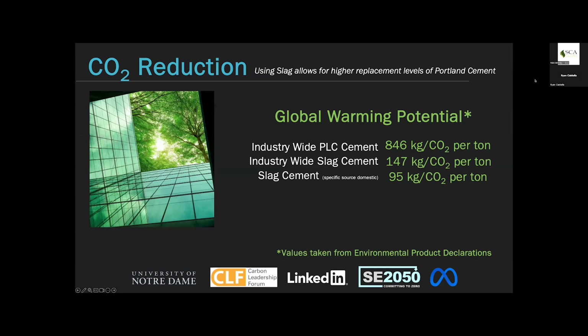And so really getting into the global warming potential, right? So within an EPD, you're assigned a global warming potential, which is the kilograms of CO2 per ton of material when it comes to cementitious products, or per yard or cubic meter of concrete. And the Portland Cement Association put together the industry-wide PLC cement number. For that, which includes all the domestic sources of cement, as well as all the import sources of cement that come into the United States, it's around 846 kilograms per ton.